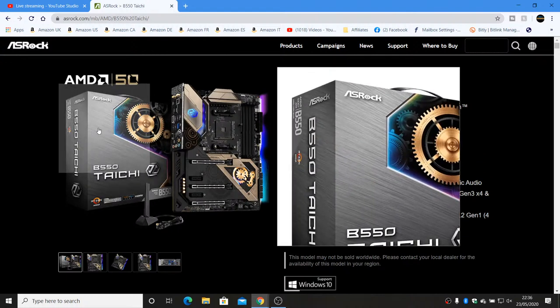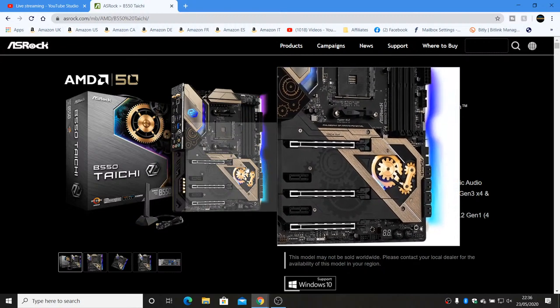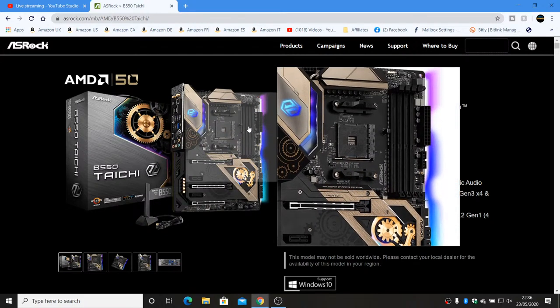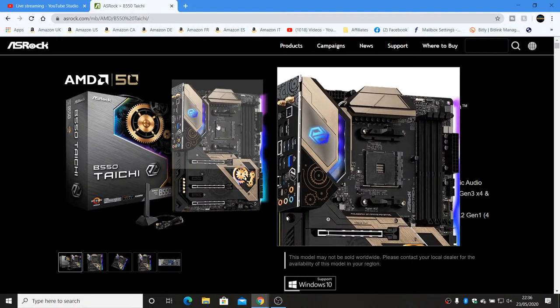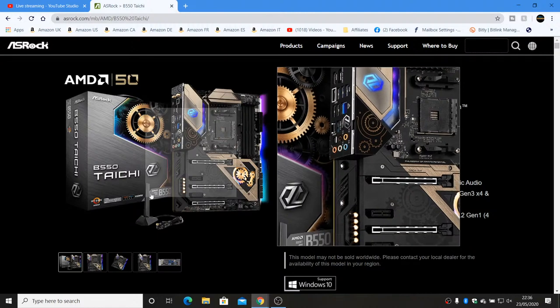It's almost a bit skeleton watchy. It looks like a skeleton watch. There's so much gone into the design on that. And look at the plastic on it. It is plastic everywhere, absolutely everywhere.